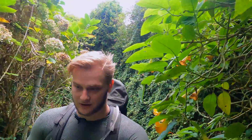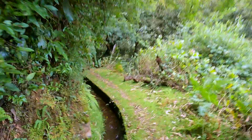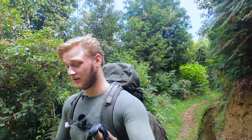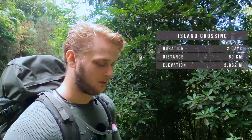I made already the first kilometers. The plan is now to follow this levada, it's the Levada de Santana, and then heading up the mountain. I think it's in total today 2,200 meters up and in total I think 25 kilometers. Crossing the island from north to south takes around 50 to 60 kilometers. So I will distribute it across the 2 days. Should be manageable.